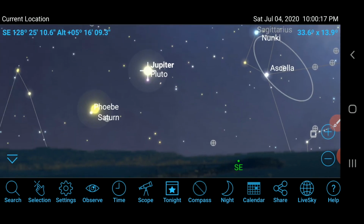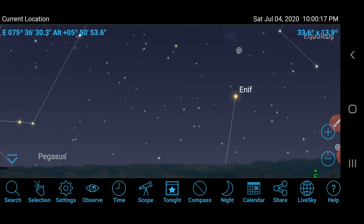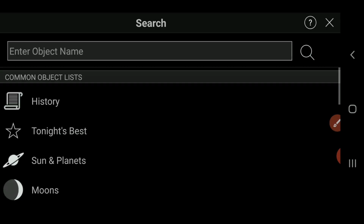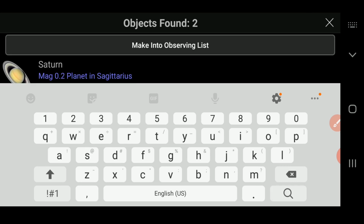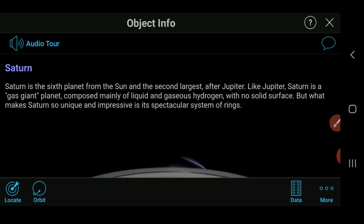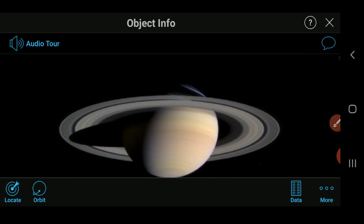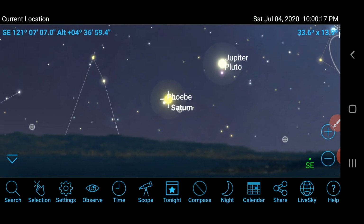So just like the Skyview demonstration, we're gonna pretend to try to find an object using this app. So we're gonna go ahead and try to find Saturn again. So we can go ahead and type it up, Saturn, and before you know it, there's Saturn. We go ahead and click on that and click on the bottom left hand corner to locate. And magic, the app tells us where to go to find the planet.